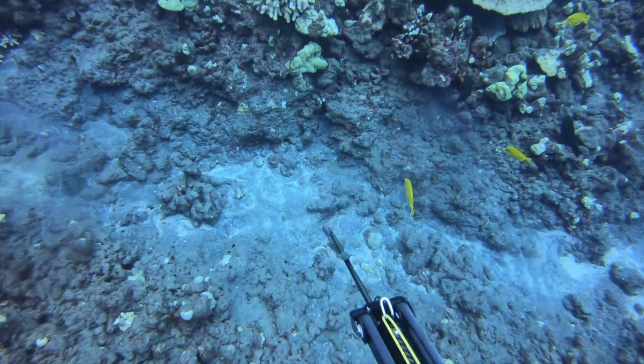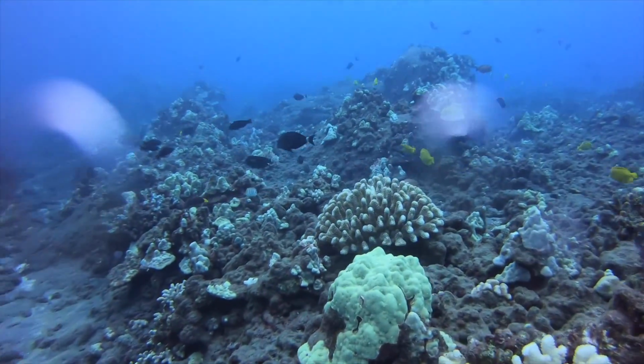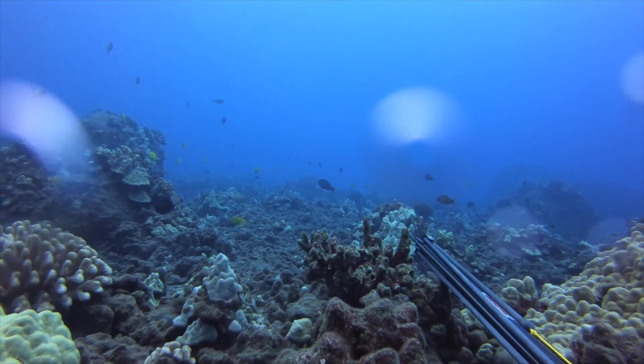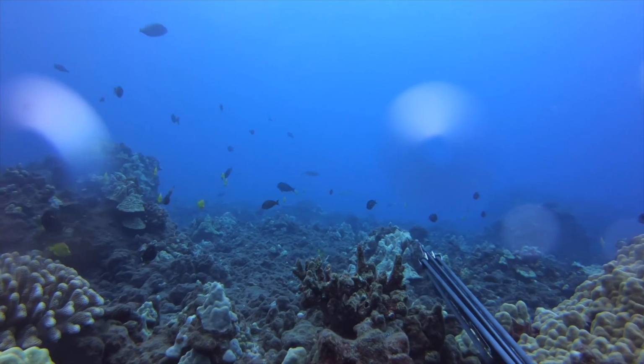By now we've reached the farthest zone we wanted to swim to and just turned back to catch the current and drift back. I saw a pair of good sized moana collies at the top, but at the bottom, I was surprised to see they disappeared, but this veke ula popped up.